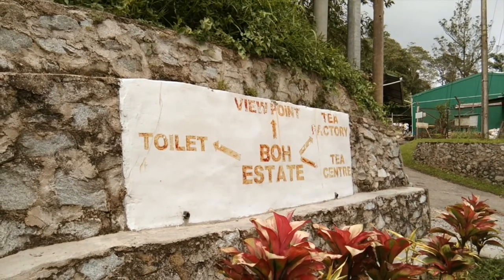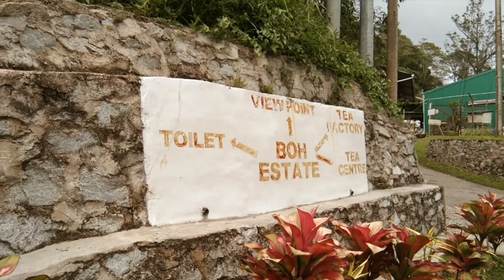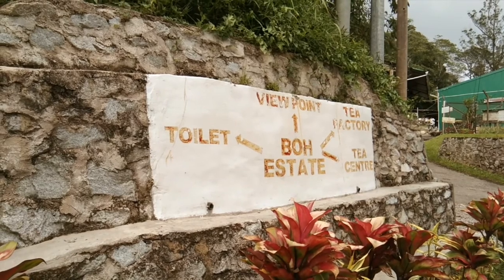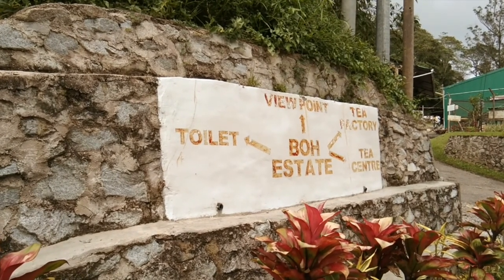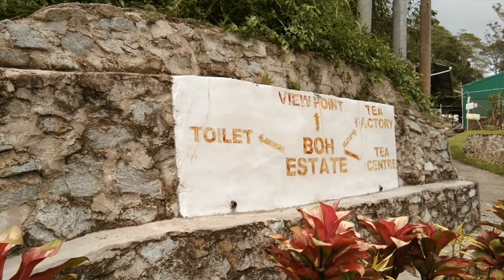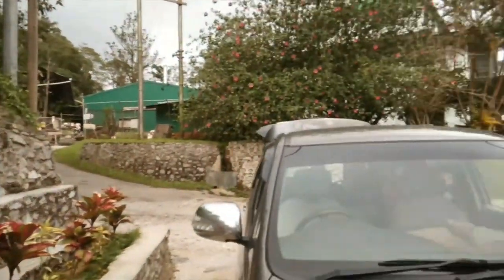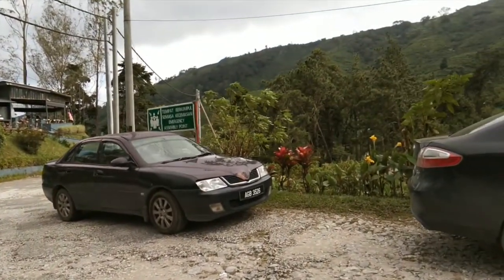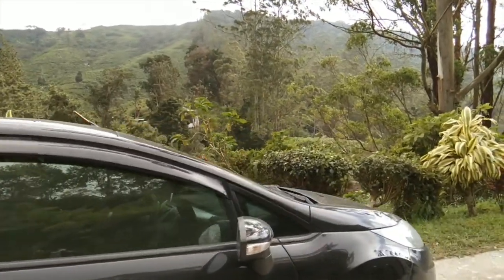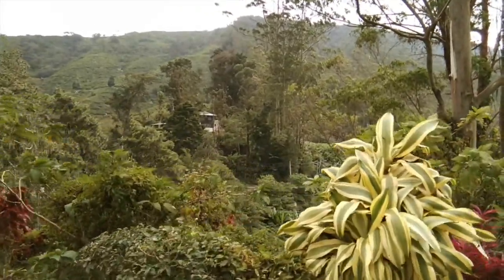And we are now here at the tea estate plantation, and as you can see, you can see that in the middle of the Boh estate they have a tea factory, a tea center, and a viewpoint at the top of the mountain. The tea factory is closed at the moment. You can see the tea center, and you can also go to the viewpoint.